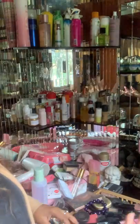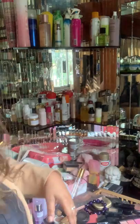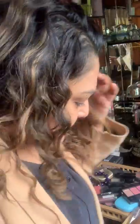Let's see. This is my entire vanity. So you'll see lots of things. Some other day I'm going to take you through some of the items that I use regularly. But essentially in today's look, you'll find a lot of things that I do almost every day, and this step is also something that I do almost every day.